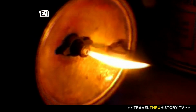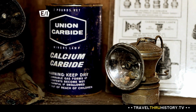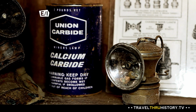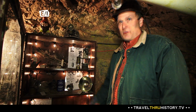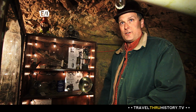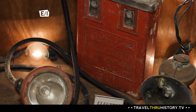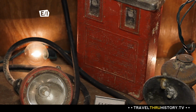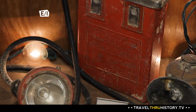Carbide lamps were a big improvement over candlelight, although the gas posed a dangerous risk in the mine, especially flammable ones like coal mines. By the 1920s or so, batteries had been perfected to the point that they were cheap enough and reliable enough to use in underground mining. This one right here is kind of the standard rechargeable lead acid battery pack. Even today, miners would wear something like that.